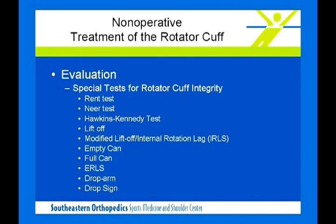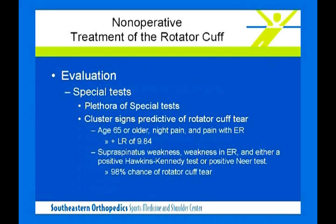And then we've got all these special tests. I mean, these are just for rotator cuff integrity, and I don't even have them all listed here. You've got the bear hug, the modified bear hug, and all these here that have been shown in the literature. Their sensitivity has been proven, specificity, likelihood ratios. They're all good tests, but cluster signs tend to be more indicative or sensitive, specific to detecting rotator cuff tears than just one single test.